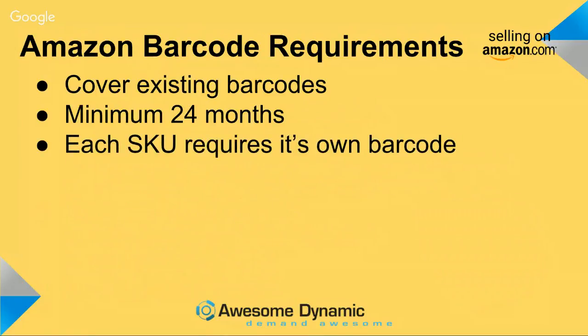Each SKU requires its own barcode. So what that means is just like how if you have a UPC for your different products, it's one UPC per variation of a product. When you create the listings in Amazon, it's going to create a unique FNSKU for each product that you sell. So it's extremely important to make sure that everything gets matched up correctly whenever you create these labels and stick them on the products.